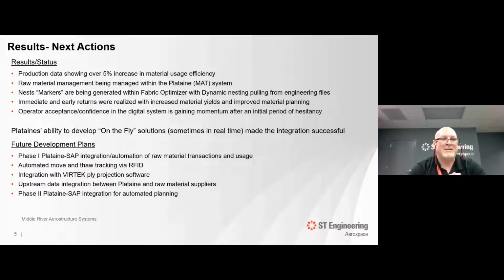So where are we at today? We're pretty well integrated. There is some upstream work we have to do, and we have to do some other pieces of it. But overall, from the data we've collected, we've got about a 5% increase in our efficiency. So that's a pretty good number.